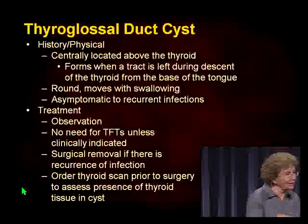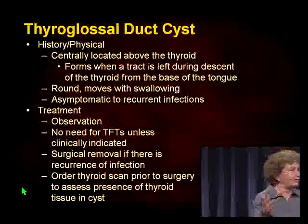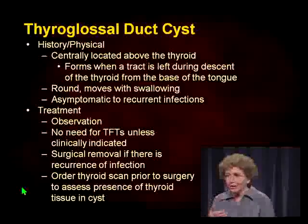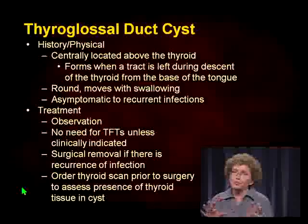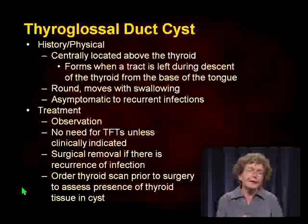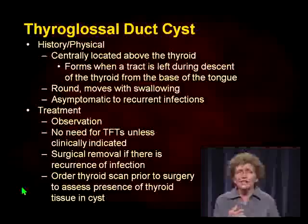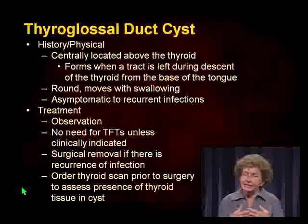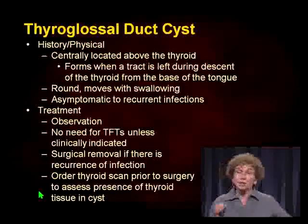Okay, well, you don't want to take medicine every 2 weeks for a few years because it keeps getting infected. If we take that out, we're taking out all your thyroid tissue, and you're going to be on medicine every day. So just to help with pre-surgical counseling. A small percentage of them will have thyroid in there. Most of them have normal thyroid tissue, but again, something you want to test for. So that's an indication to get a scan to make sure that their thyroid tissue is normal and not all just in that cyst.